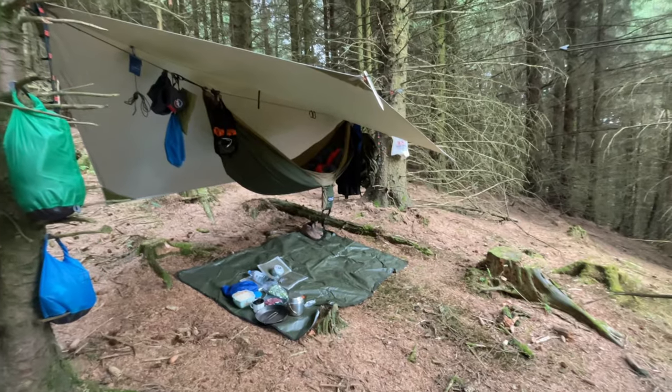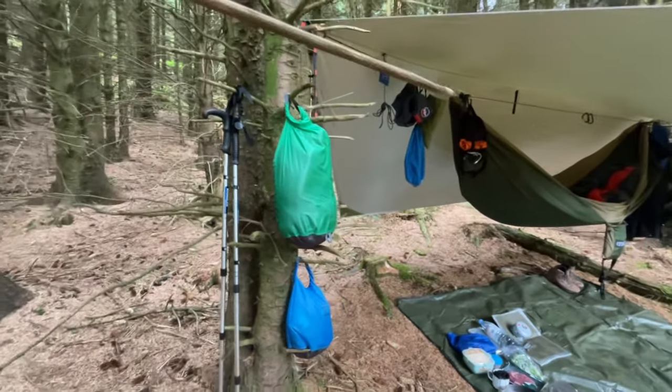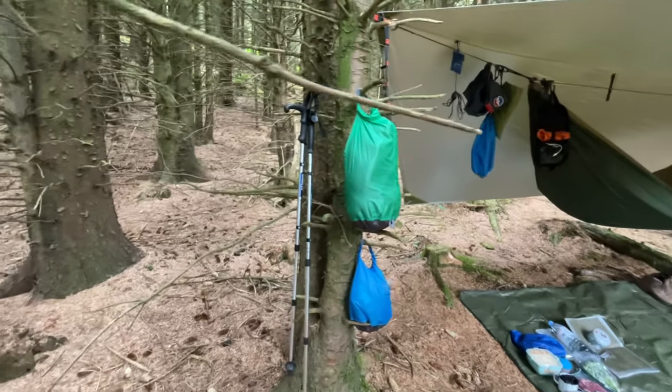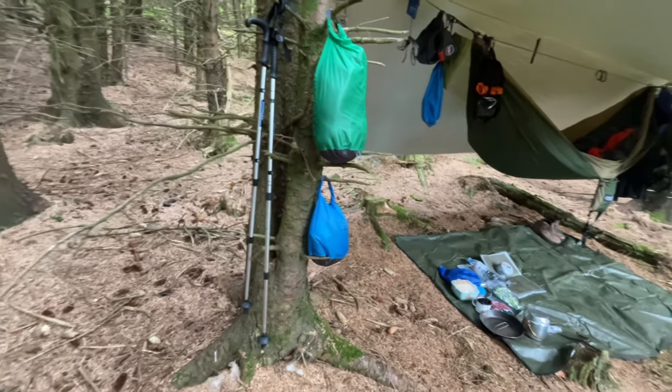Okay. Camp is set up. Got our walking sticks there hanging up. That's the great thing with the pine trees. They have all of these dead branches coming off of them.